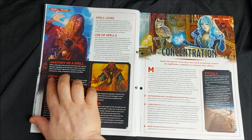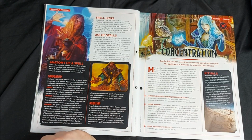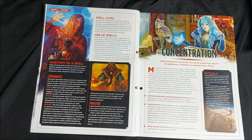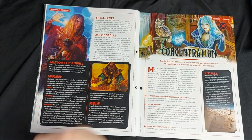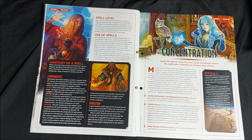So we have an anatomy of the spells. Certain spells will require either a V for verbal, S for somatic, or M for material components in order to cast them. They're pretty straightforward. Verbal spells require you to be verbal and speak a word. If you are affected by silence or have been gagged, you won't be able to cast any verbal spells. Somatic means a simple gesture, so a flick of a wrist like that will cause a spell to be cast.